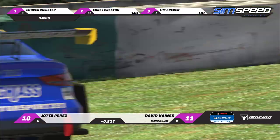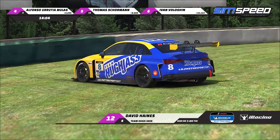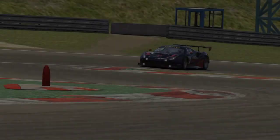Yeah, you can tell McLeod wasn't happy with being punted in the braking zone. But don't tell me that's David Haynes. It is. David Haynes is into the wall.